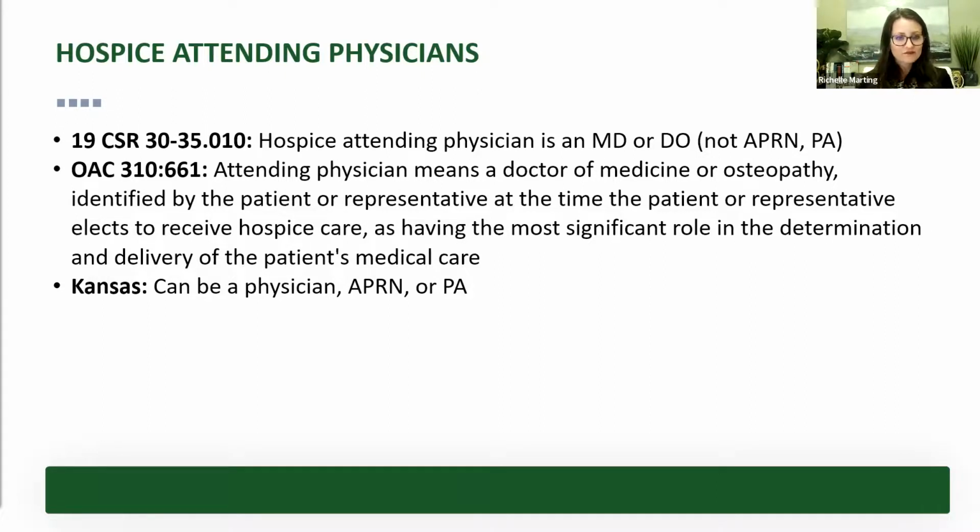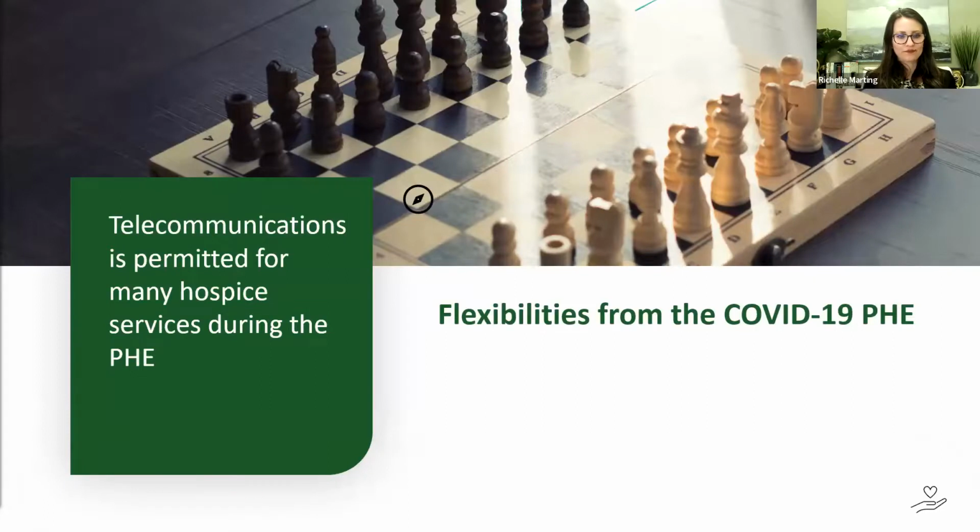So Missouri and Oklahoma, your rules are more restrictive than what Medicare would allow because of our state laws and state regulations. In Kansas, though, the definition of an attending physician for hospice aligns with Medicare in that it can be an MD, a DO, a nurse practitioner, or a physician assistant. And in all of the states and in Medicare, regardless of what the credentials are, it's the provider that the patient designates as having the most significant role in the patient's care under the hospice program.